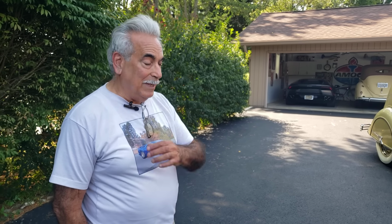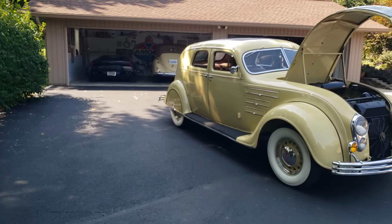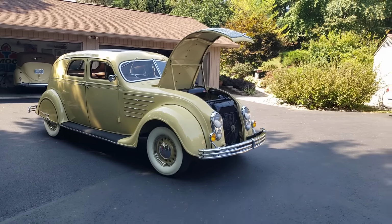You are the caretaker. Absolutely. We're all saving these cars for the next generation. That to me is very important. We do have a responsibility. Very important one. Well, Steve, thank you for showing us this car.